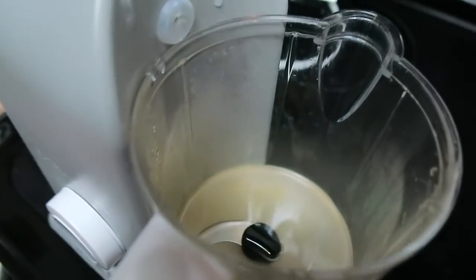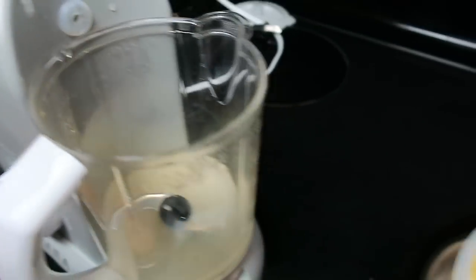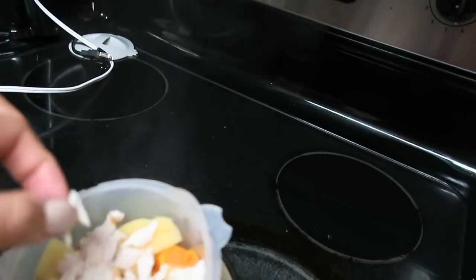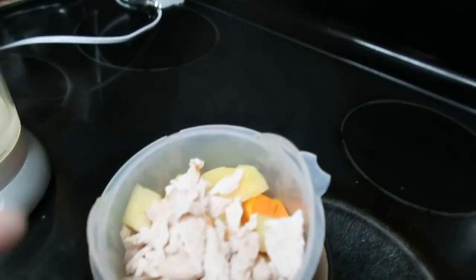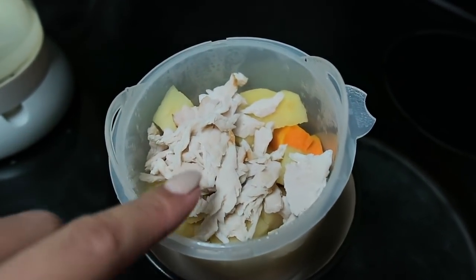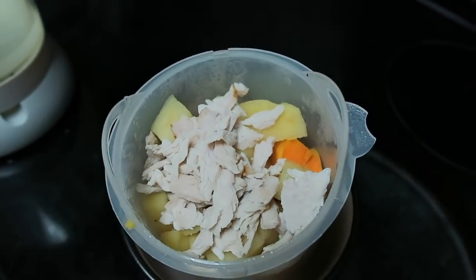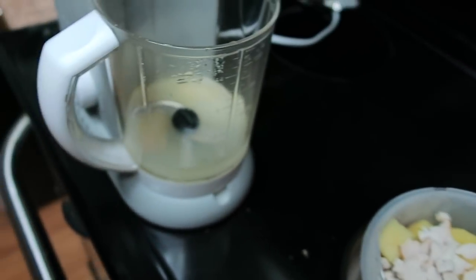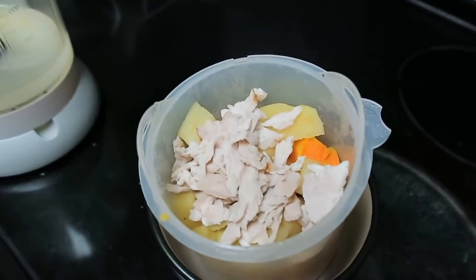You can see there's some juice from the apple, sweet potato, and turkey. Now, if it's cooked, I just like to steam it in there to make it extra soft so it blends easier. But if your baby is a little bit older and they can take a little bit chunkier food, then you can just throw it in when it's time to blend. You don't have to steam it if you don't want to.